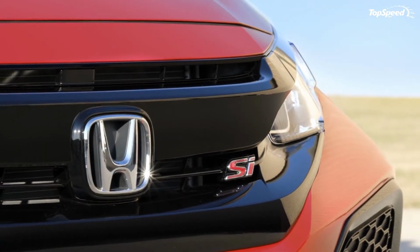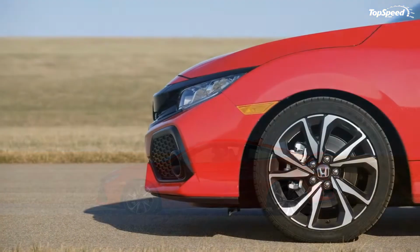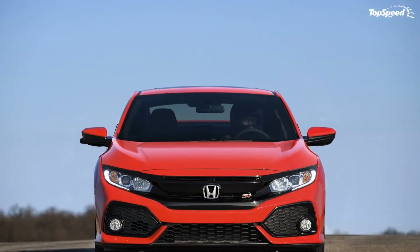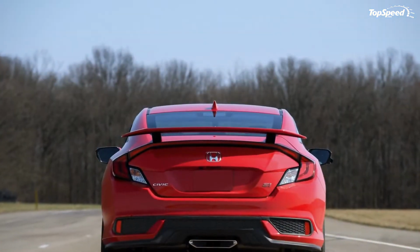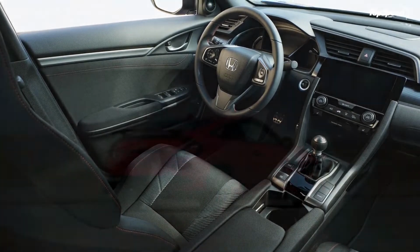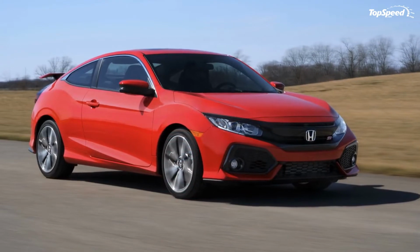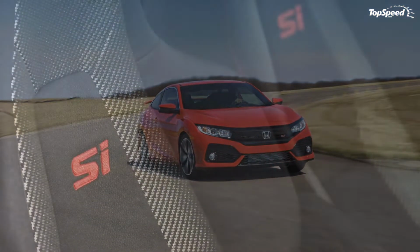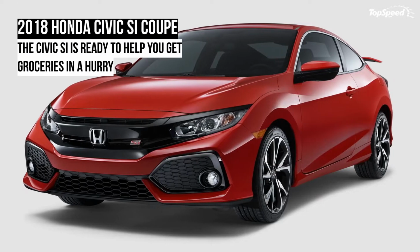In the safety department, the Si comes standard with ABS, EBD, vehicle stability assist, and traction control. Honda claims that the Civic is aiming for a 5-star NCAP score, so we'll be watching for that verdict in the near future. Additional standard features include an electronic parking brake, sorry guys, no real e-braking here, dual-zone climate control, heated front seats, and rain-sensing wipers. Finally, it also features walk-away door locking, so you'll never have to worry about someone sticking their nose, or any other appendage, in your bubble when you're not with your new whip.